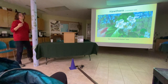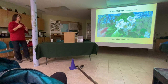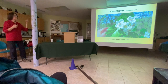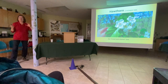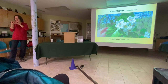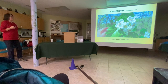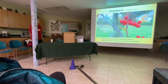The hawthorn is interesting because you can eat the little spring leaves, which is a popular thing to do in Europe, to eat hawthorn flower buds, flowers, and leaves. For that reason, they call it the bread and cheese tree. Sometimes kids will make sandwiches out of a leaf and a flower bud and a leaf, the bread and cheese tree. And it's native. A lot of different species of hawthorn. Watch the thorns.